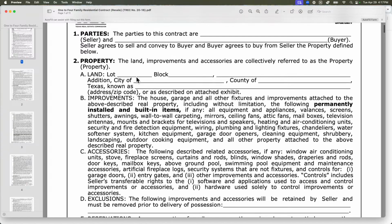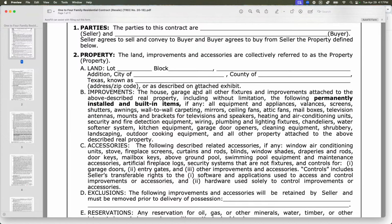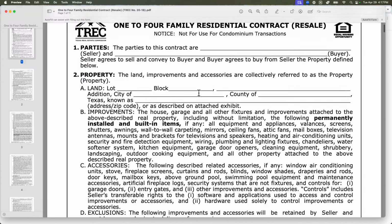The property, this is where you put Fort Worth, and you would be putting the county of Tarrant and all that fun stuff. Now, I'm not teaching you how to fill this out, but just letting you know where things are going to go. Again, this is not for the public use.